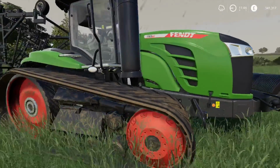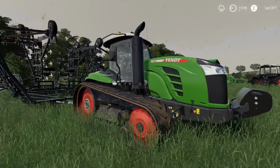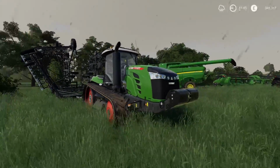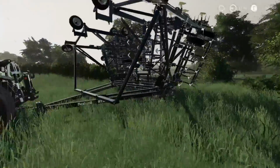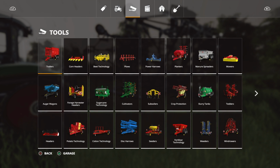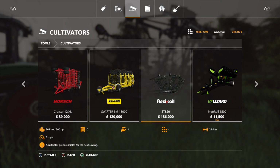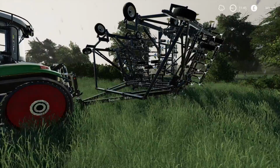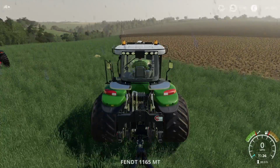A Fendt 1165 MT. That puts that at what, 646 horsepower, and that requires 500 or 550. Best way to find out is to check cultivators. Let's go right to the end. That requires 500. Okay, so we should have plenty to pull this. Let's give this a whirl.